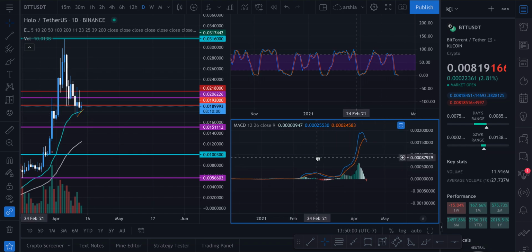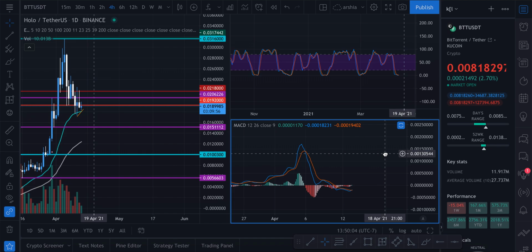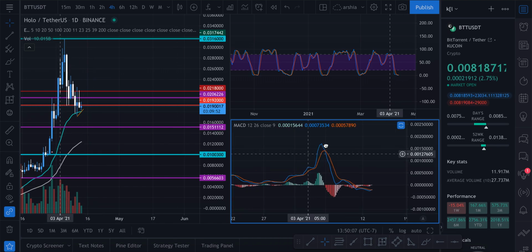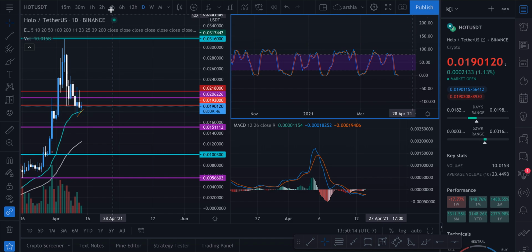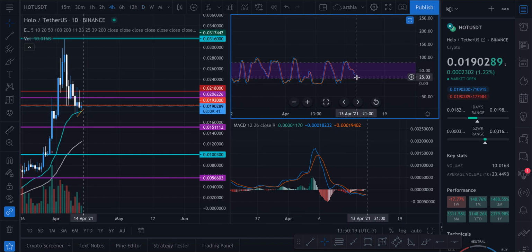Because there isn't enough data, I would trust the 4-hour MACD a little bit more. I feel like there's not enough data with the daily MACD. So that's what this is telling us, and this is also telling us that we're reaching the oversold region. Let's take a look at the 4-hour. We can wait a little longer, see what happens, and when we come down into the oversold region, I'm going to be picking some up.